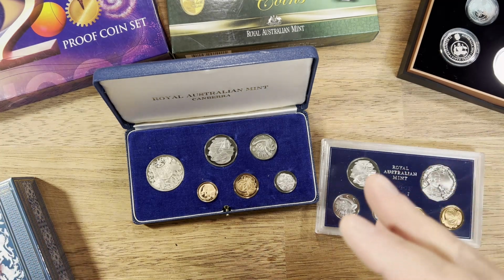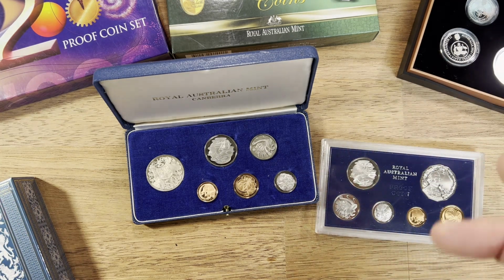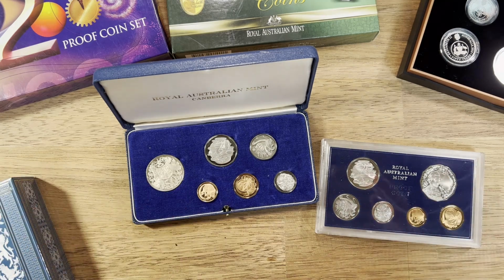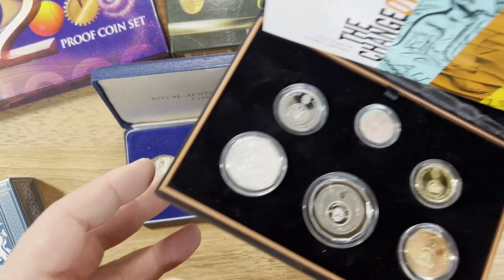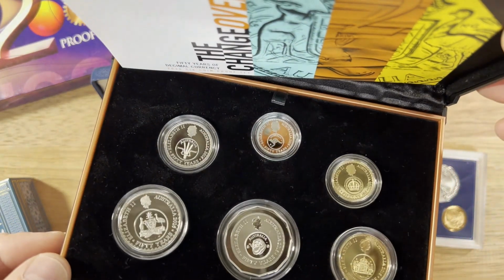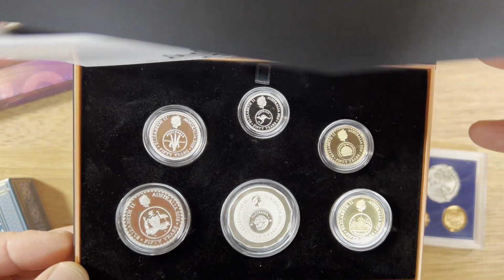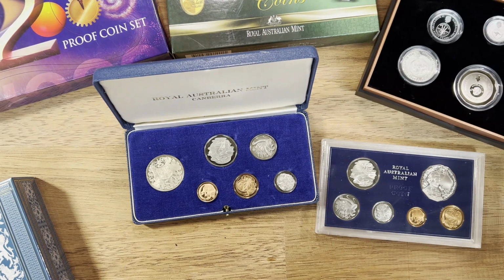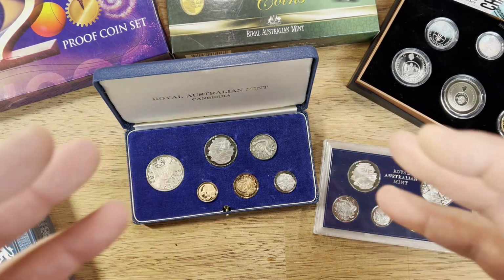So I'd love to know your feedback. Do you ever send them off to grading, and what's your kind of result there? I personally have never sent any proof set coins to grading. I've sent special edition coins, but not proof set coins off to be graded yet. But you never know, these changeover ones may become one of those kind of coins that do return a value if you do get a 70. But I'm not going to risk it for myself. I don't think they're worth it in the long term.